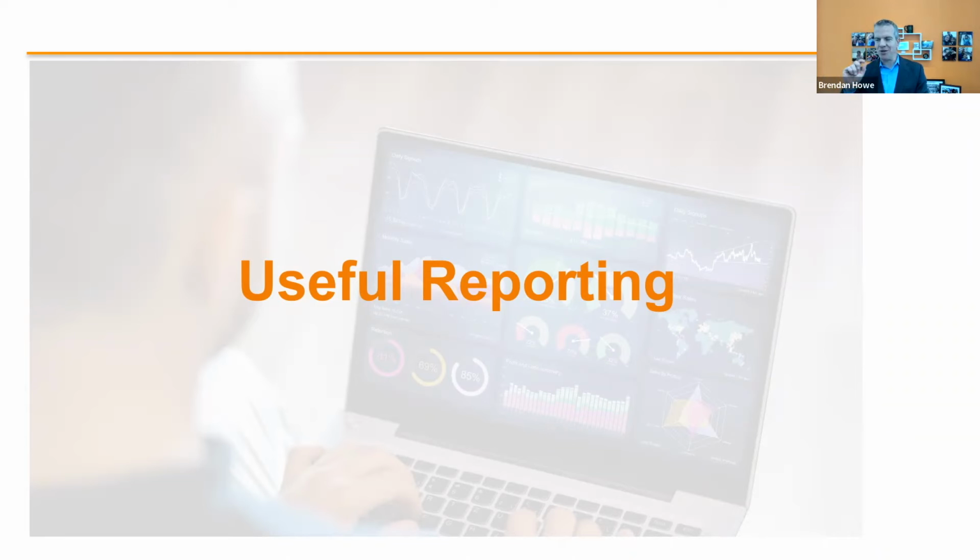And I almost want to just put an underline under useful reporting, because so many of these pieces of software, the reporting engine that is built in, there's just not actionable data, or it's not easy, or you have to be a data scientist to try and filter.